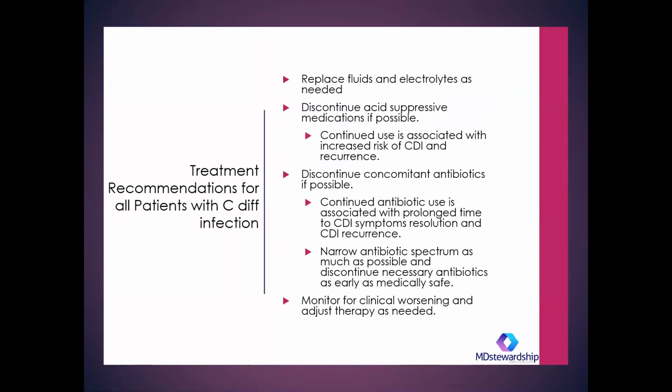And then the next topic is C. diff. We see a lot of C. diffs in the community, not just in the hospital. So what do we do when we see a patient with C. diff in the ER or clinic?